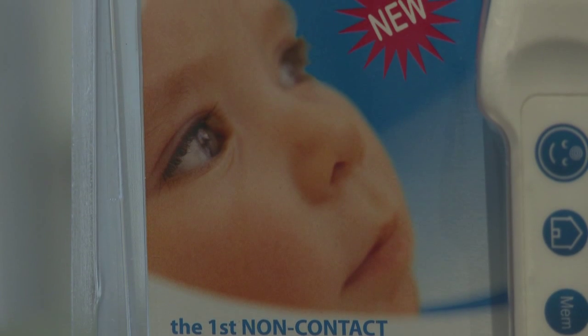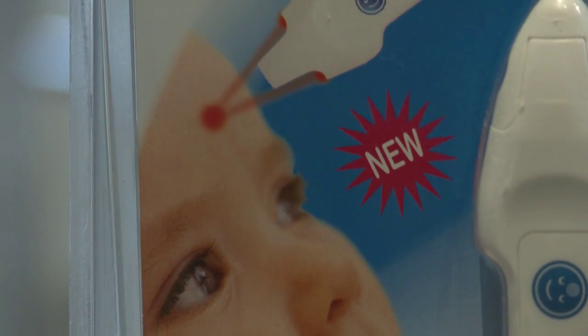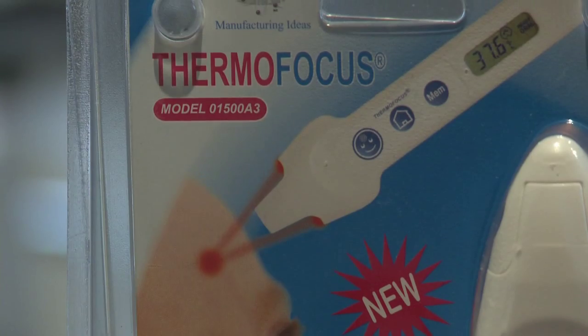First of all, the reason why it's so popular, apart from it being completely non-invasive and excellent for preventing cross-infection, is that it is also a great cost-saving device, because all the other devices out there in the market require consumables, as they all have to be inserted into an orifice. This product, being non-touch, takes the temperature from a distance. Therefore, all you need to do is wipe down the product after use.